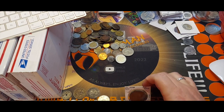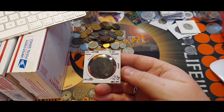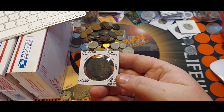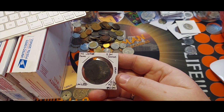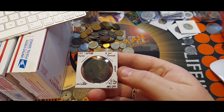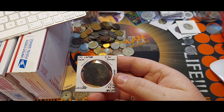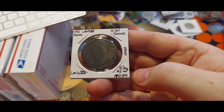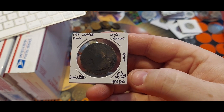Alright, in a little bit more here. Found a pretty old coin. It's pretty well beat up and stuff, but it's still a neat find. 1792, France, 2 sol. This was when they were doing doubles. This was literally the penny version to their sol, or penny or cent, whichever one you call it.